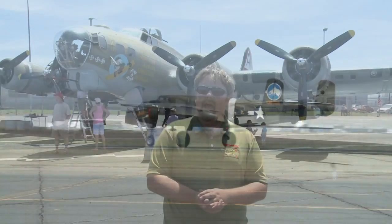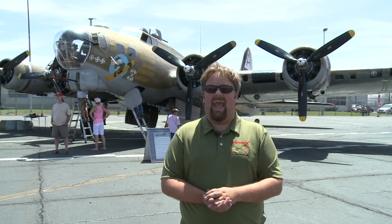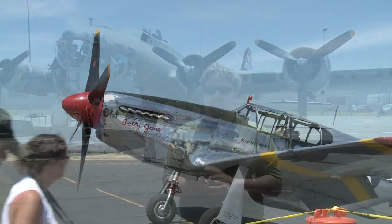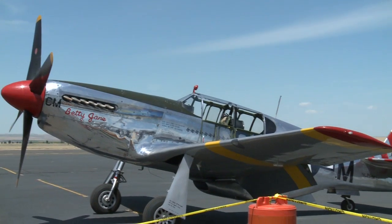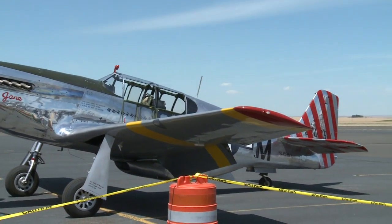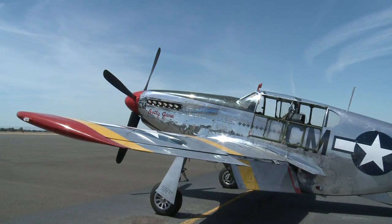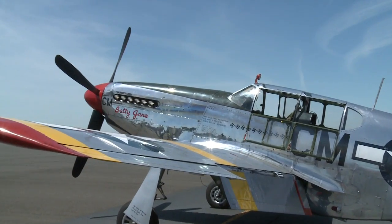And then the other aircraft that we have out here today is the P-51 Mustang, which is considered by many to be the Cadillac of the skies. It was the predominant fighter aircraft that was used by the Allies during World War II. It was a fast, long-range escort fighter that was basically escorting the large bomber aircraft deep into enemy territory, where they could fend off the attacking German or Axis aircraft that were attacking the bomber formations.